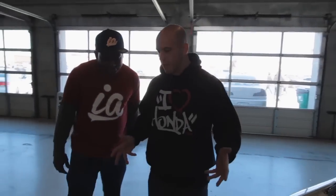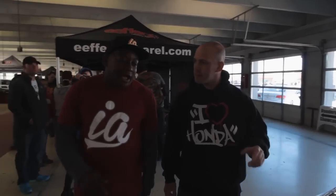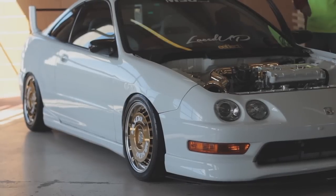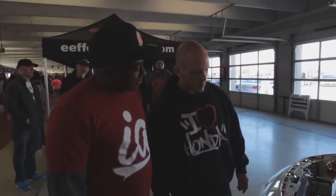Well, what's your favorite part of the car? Like if you had to pick one piece of the vehicle that really stood out, what would be your favorites? I would say the wheels. The wheels, I can see why. They're very rare. It's one of 3 sets that's known of. Really? Yeah. The Hasami SSR Stings. What size? 16 by 7.